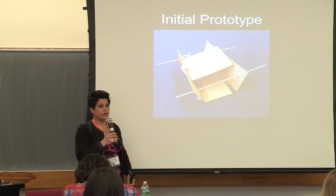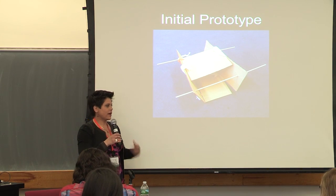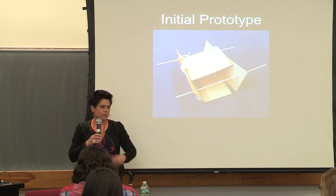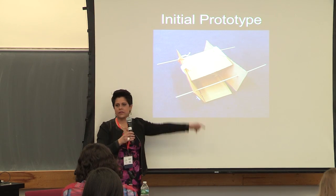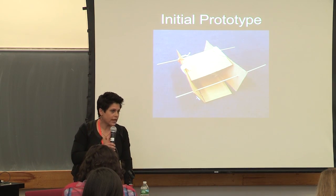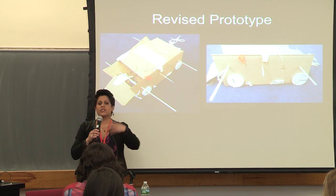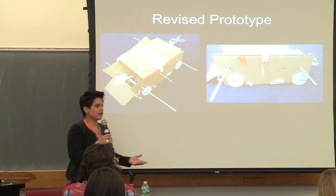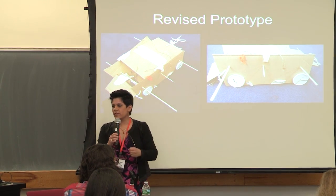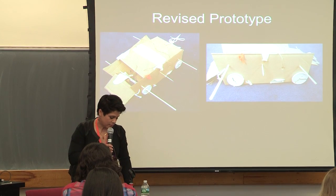And they made an initial prototype, just to think about how you put materials together and how you make that work. There were some little styrofoam bottoms of cups on the side to serve as wheels, as the wheel and axle. And then they tested it with each other. And she had this whole wonderful system of them showing each other how their prototype would work, giving each other feedback, and then revising their prototype, and they did this a number of times.